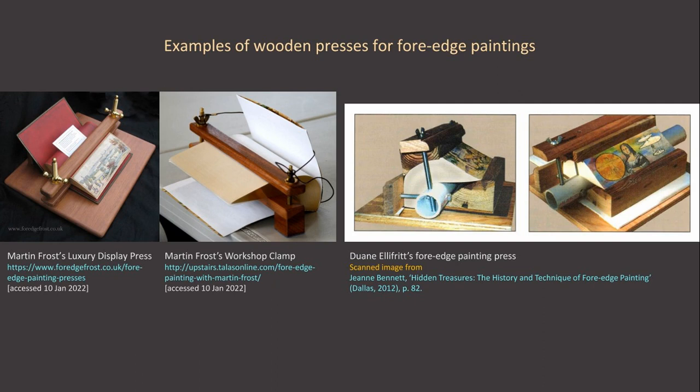The direct contact of the paper with the wood is also concerning. Harmful substances might stain or penetrate the paper, and the friction resulting from the contact might abrade the leaves. Moreover, wooden presses are cumbersome and aesthetically troublesome.